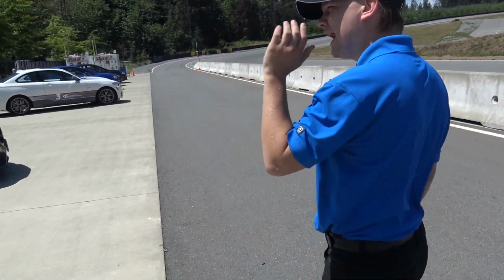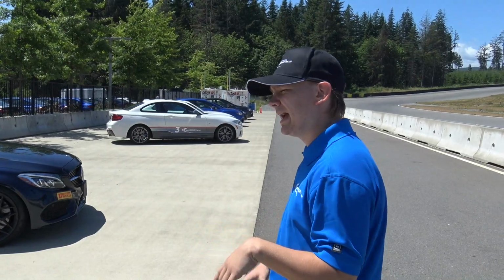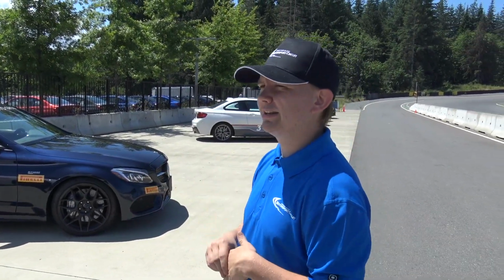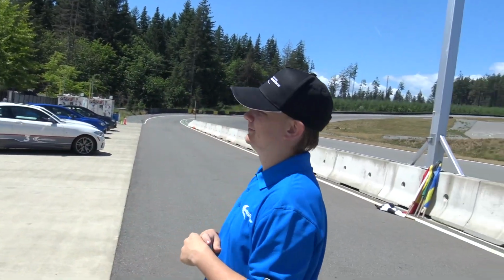Nice. Alfa Romeo Giulia. This is just like a base model Q4, but what we've done here is, again, we've lowered it, and we gave this car a pretty cool alignment. So when you go on the circuit now, it's not so much about the overall power of this car, but more about the handling. If you're smooth with this car, you'll naturally be quicker.